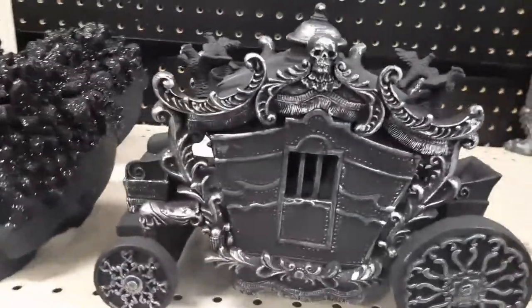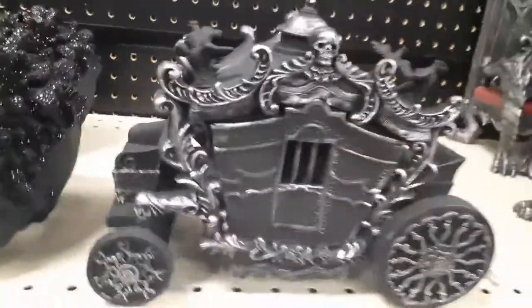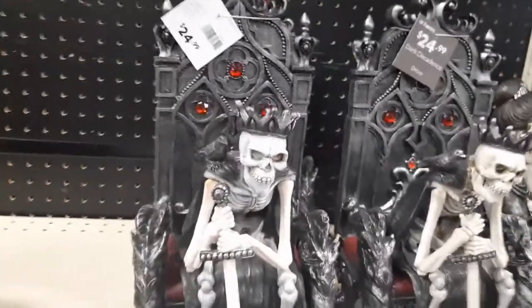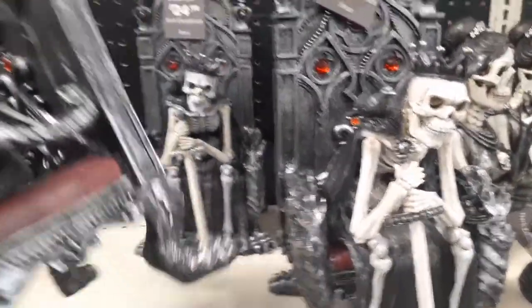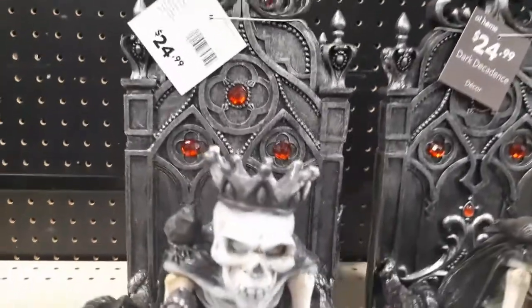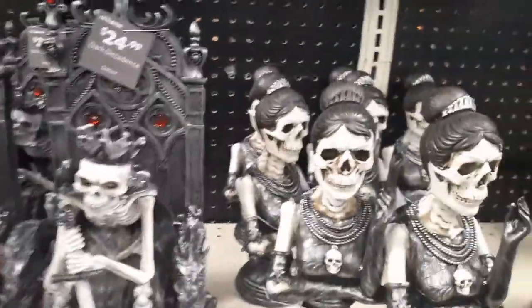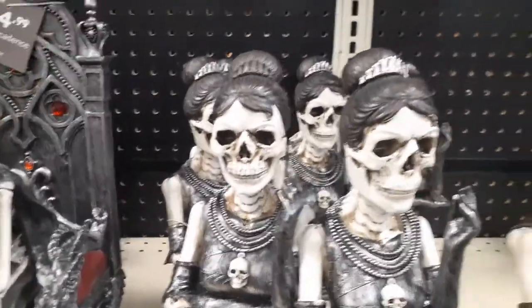That's called the chariot. I don't know if it does anymore. It's got a decent amount of weight to it. It does have some lights here. Hang on, let's see if it works. Nah. Somebody must have drained the batteries on it. But that is cool looking. The king and his throne. Okay, usually some of these things will light up. That's got a decent amount of weight to it. Kind of the Day of the Dead type thing going on here, but not.